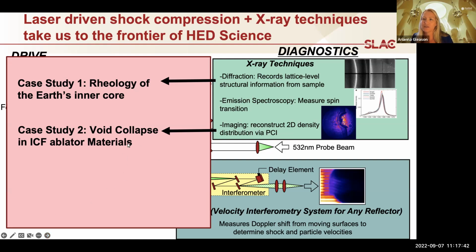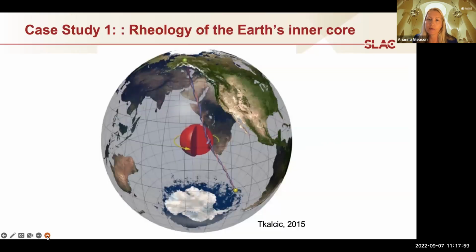There's one that's very geophysically relevant. We're going to look at the inner core. And then one that is more energy science applied, thinking about inhomogeneities and ablator materials, not just for ICF, but also thinking forward for IFE, inertial fusion energy applications. Okay, so case study number one, the Earth's inner core, my most favorite place.